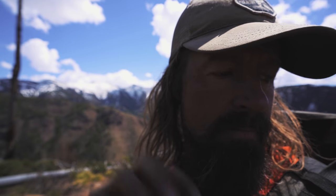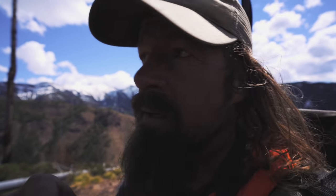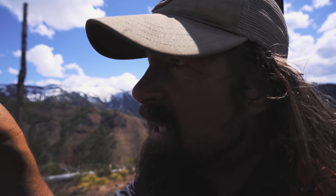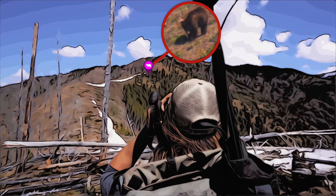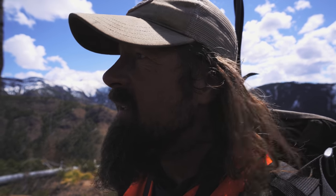We just ditched 90% of what's in our packs. We'll probably end up camping right back here tonight. That bear's working its way down this ridge, so we're gonna kinda cut the distance. We got a little perch up here, probably 200 yards, shave the distance. He's 800, and he's coming our way, so hopefully we kinda connect in the middle and get a good shot on him.